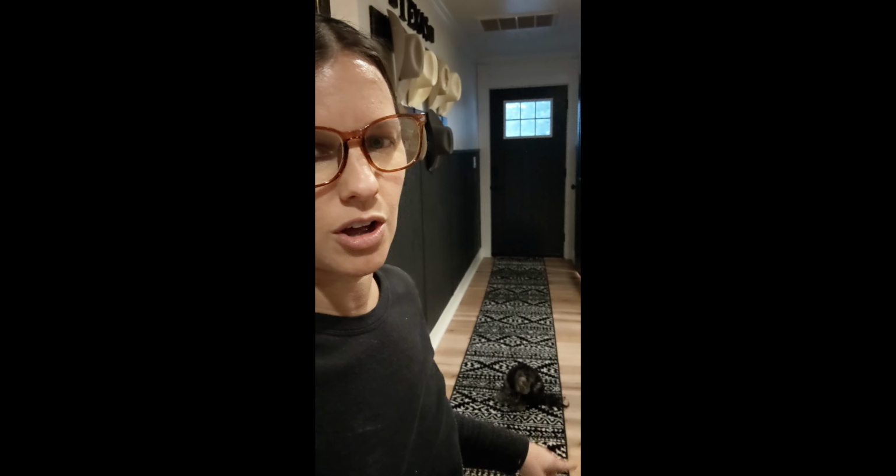But it's a 20, I think it's 21 foot or 22 foot runner, so it's really, really long, and it goes all the way up underneath of my treadmill, which will, Lord willing, be moving out to the garage. So anyway, I'm really happy with this. It's really pretty and it's dark, so should hold up well to the traffic. I'm gonna spin you around and show you the rest.